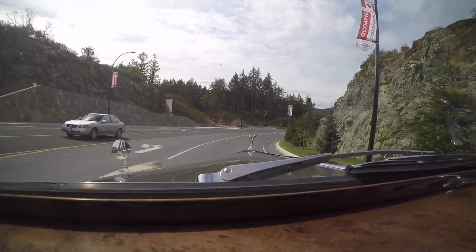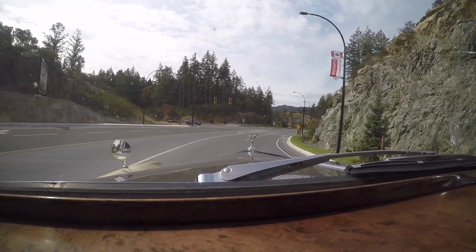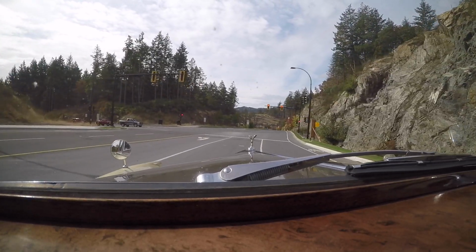Oh my goodness. Where would you like to go? Do you want to go straight or left? I don't know where either goes. So, well, let's keep going straight. Maybe we'll go through Goldstream or something.